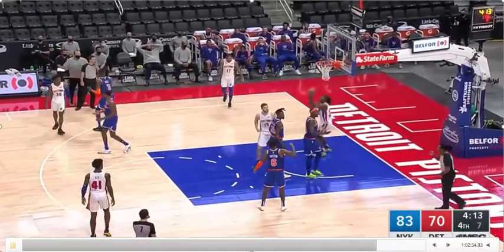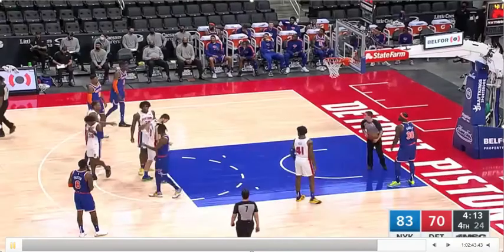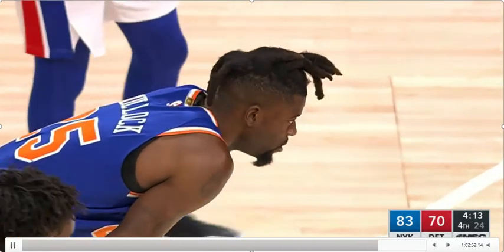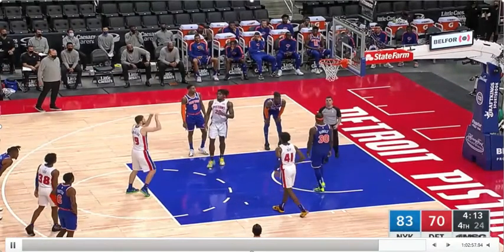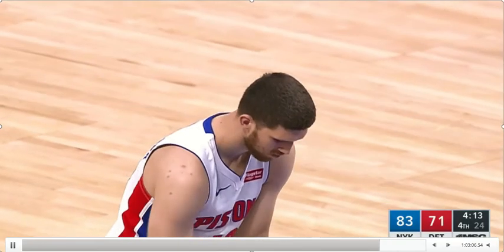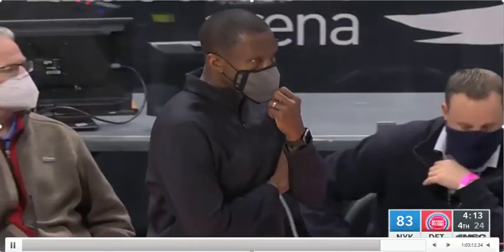So here we have the Pistons going to the basket. On the way to the basket, somebody got fouled, it looks like. It's like this sharpshooter here got fouled. I don't know who fouled him or why, but you can't complain because the Knicks were very aggressive, and that's one of the reasons why there were quite a bit of fouls. But the Pistons really tried to make a game of it, and the Knicks were able to hold off. And lucky for the Knicks too, Blake Griffin basically didn't play in the fourth quarter. They sat him.